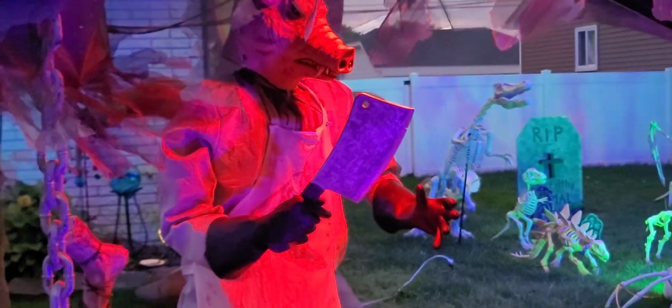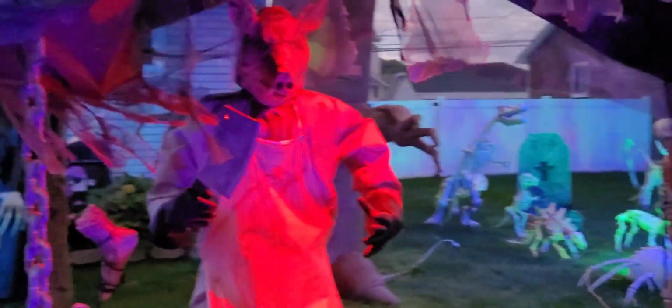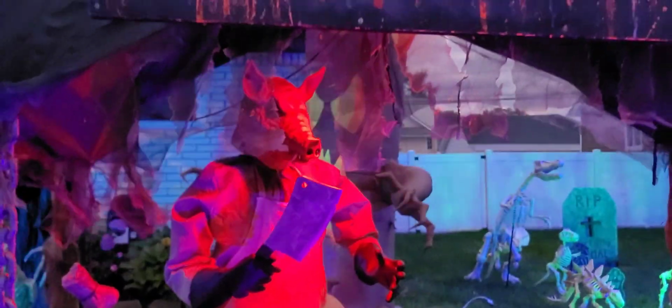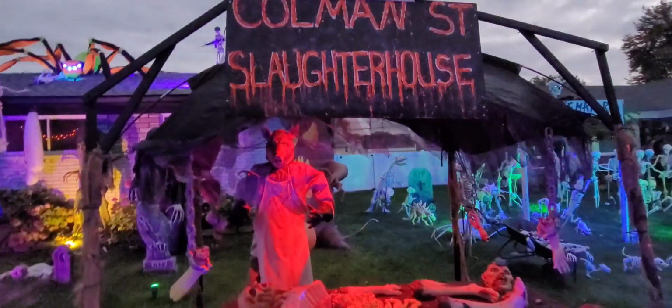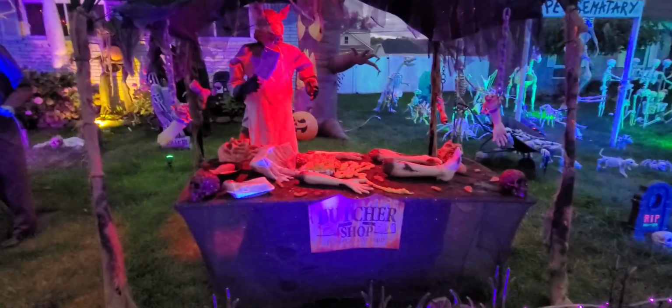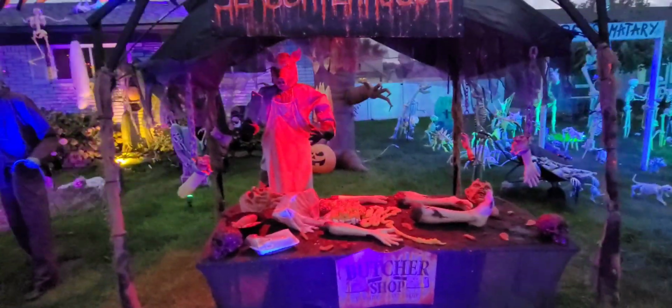And here's another Spirit classic here, the Butcher. I haven't seen him in a while. This is one that they no longer have, unless they brought him back. But they've got a Coleman's slaughterhouse here. Back up so you can see that. Very cool.